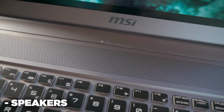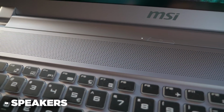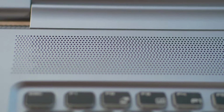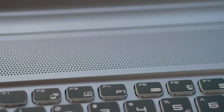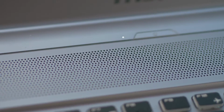Second, this laptop has really bad speakers. When I first started playing some music, I thought there was something wrong with my drivers. So I updated everything, but the result was the same. I know that this is something easy to overcome by plugging in headphones or external speakers, but it's a shame that a laptop that is meant for creators has speakers that are worse than my iPhone.